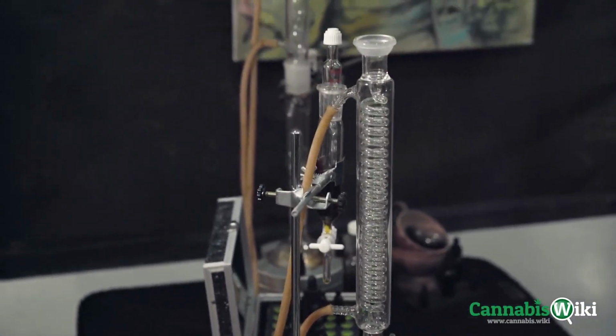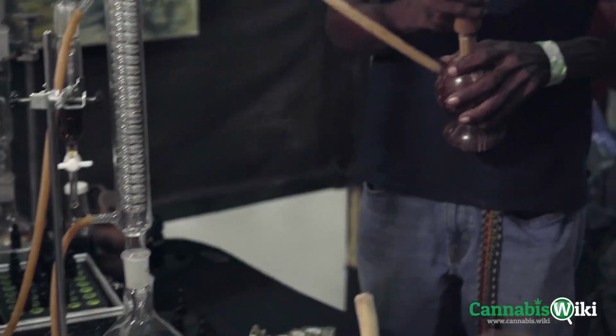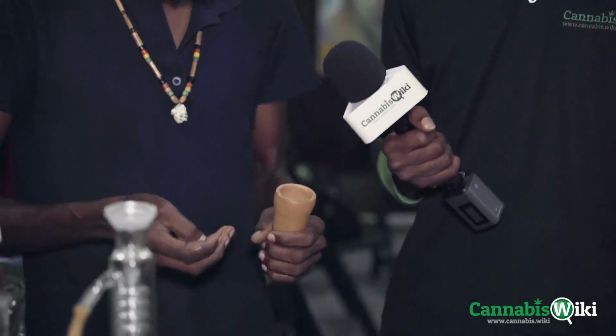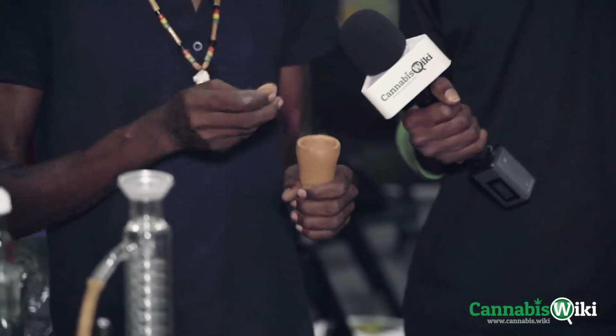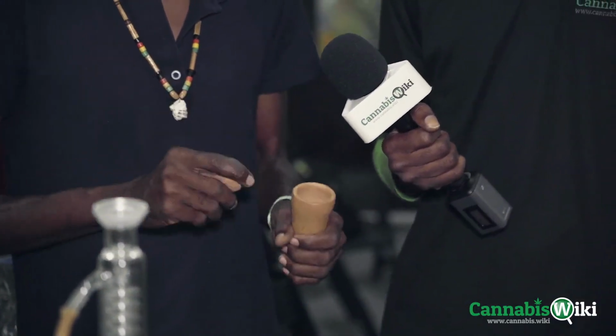Okay, so let's talk about the chalice. I know that's a focal standout point for Rastafari. Yes, I agree. The steam chalice is the instrument that would probably most preserve the medicinal properties of the herbs, because the fire source doesn't interact directly with the herbs.